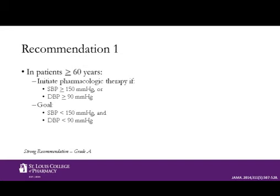Recommendations 1 through 5 focus on the treatment thresholds and blood pressure goals. Recommendation 1 focuses on patients 60 years of age or older. It states that we should initiate pharmacologic therapy if the systolic blood pressure is above 150 or the diastolic pressure is above 90, and this would be our goal as well. So a goal in patients over the age of 60 would be less than 150 over 90.